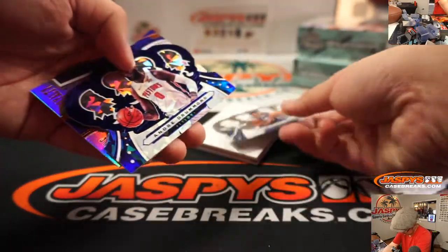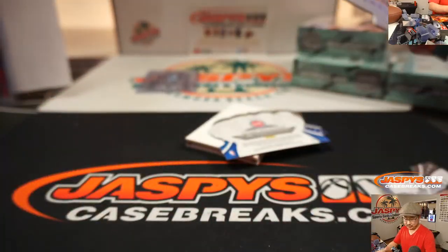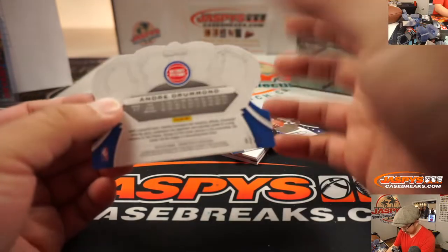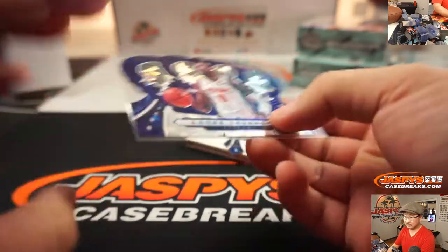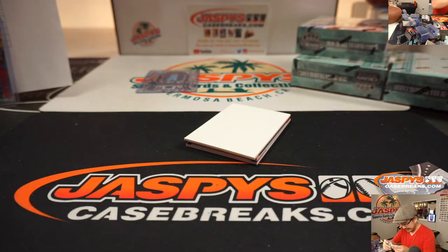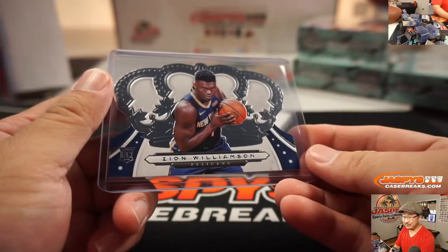Nice Zion, and nice Andre Drummond, and nice Jackson Hayes. What's going on here, Matt Sellafield? Where's this going? Is Andre Drummond staying with the Pistons? And Juan, nice Zion die cut. I'm sure that'll probably cover 10% of the spot. I feel like even these base cards go for a lot. He had a great game yesterday.